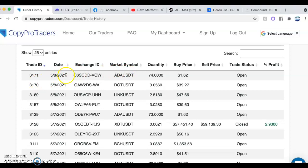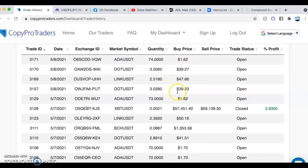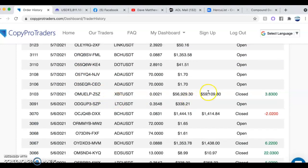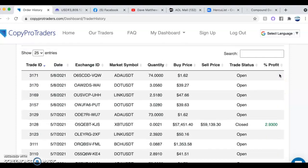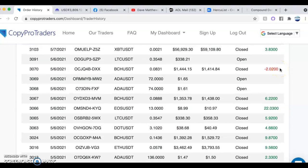Okay, so these are trades that were taken yesterday, the 8th. These 4 trades are open, the 7th. Some of these are getting closed. Here's a Bitcoin trade that was closed for 3.83%, one for 2.93%. Here's a trade for a loss, 2.02%. So you know what? Showing it, it's not perfect. Actually, this trade could have waited. It would have actually been a positive trade.